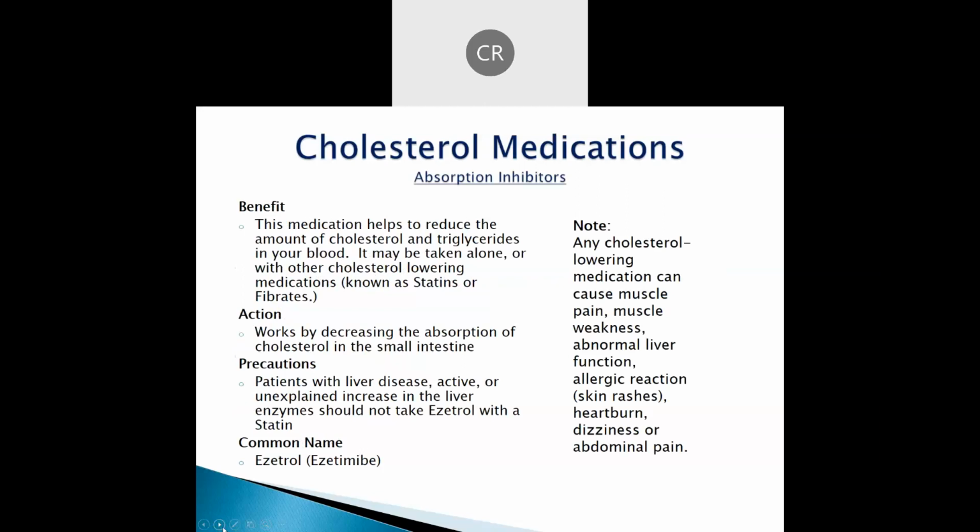The next group is absorption inhibitors. It works by decreasing the absorption of cholesterol in the small intestine. It may be taken alone or in combination with a statin or a fibrate. Precautions: anyone with liver disease or an unexplained increase in their liver enzymes. Again, watch for any muscle aches, pains, or weakness, and have blood work done regularly as directed to monitor liver function. Watch again for any allergies, and it could also contribute to heartburn, dizziness, or abdominal pain. And the common name here is Ezetrol.